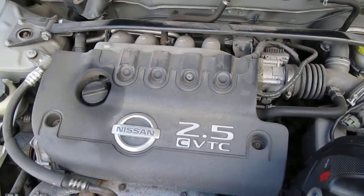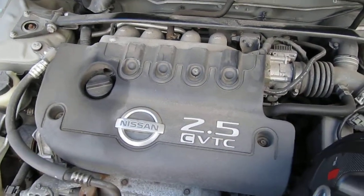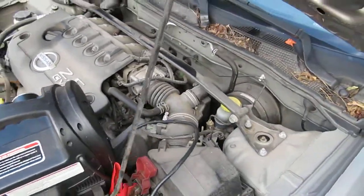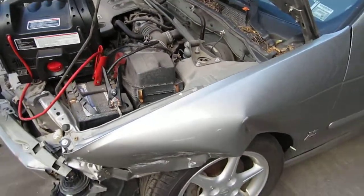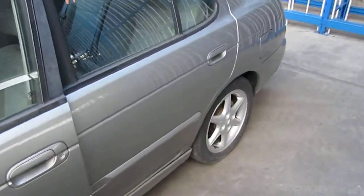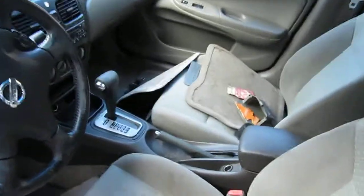Here we have an excellent running 2002 Nissan Sentra. It has a 2.5-liter California emissions engine. It also has an automatic transmission, cruise control, and is front-wheel drive. The production date of this vehicle is March of 2002. The vehicle does currently have 113,000 miles.